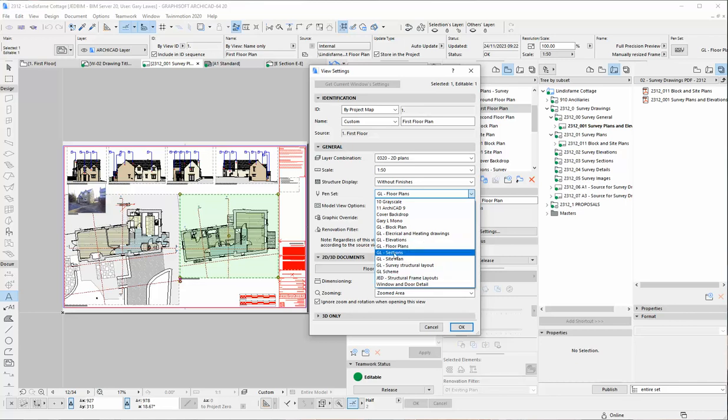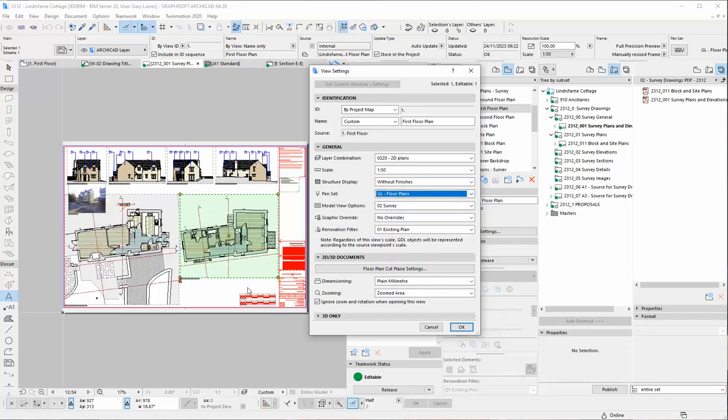Our sections, again, for similar reasons, have different pen sets, and I have a different pen set for site plans, and I'll explain why site plans and block plans are different in a minute. And then our structural layouts, I can't remember what that one's for. Structural frames, so if we're just pulling out the structural frame of a building, then we will use a different pen set again. And then detailed drawings, I have different pen sets for.